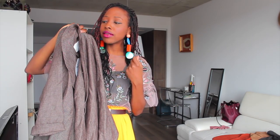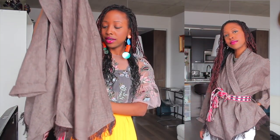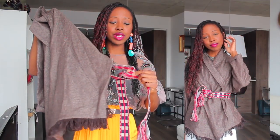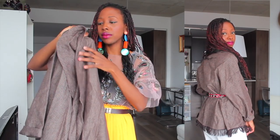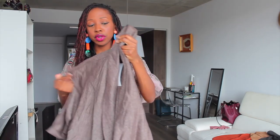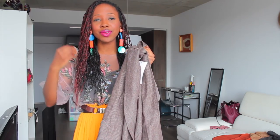I love the color. It's not a deep brown, it's like brown, and then the belt is really tribal looking, or tribal inspired, if I could say it. You're gonna see it on the try on part, of course. It's a really nice way to have a stylish outfit for summer or spring, because it's really, really light. Touch your waist just the way I like it.